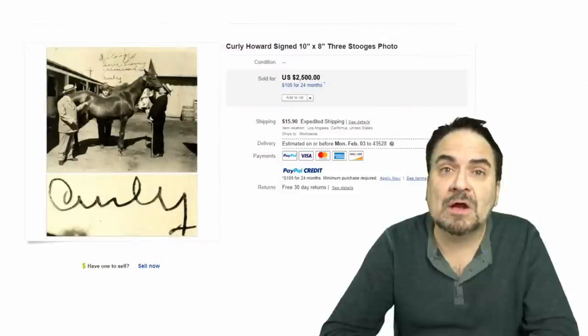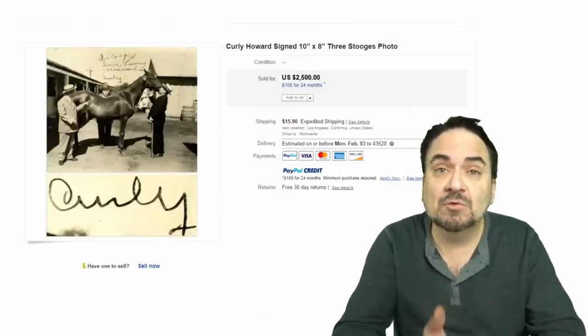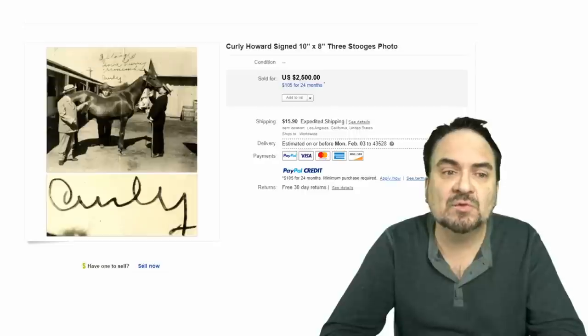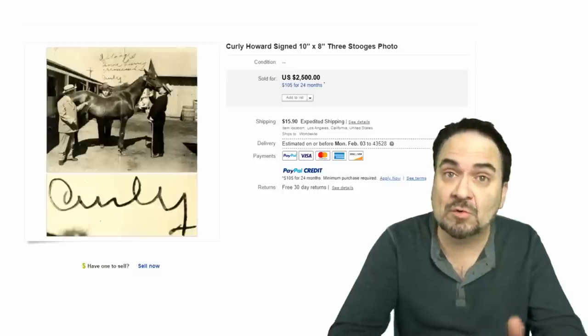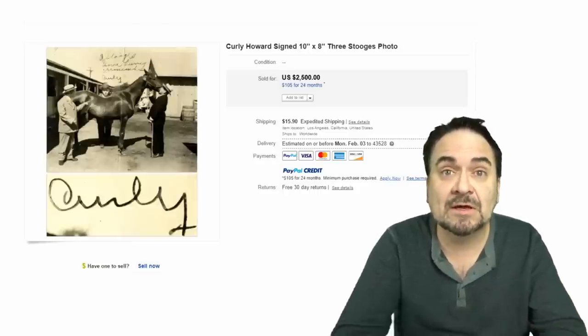So here we are with probably the number one collectible in any field of this sort. You would want autographs of the people that you collect. Here's an autograph of Curly. I do believe it does have a PSA on this one as well. It's on a photograph, 8x10 from one of their films. $2,500. The primo, the top of the line for almost any area of collectibles in the entertainment area.